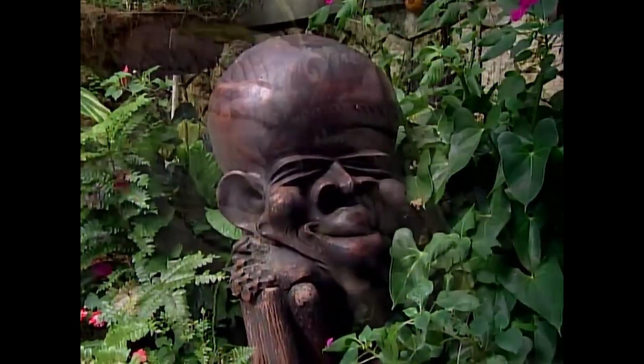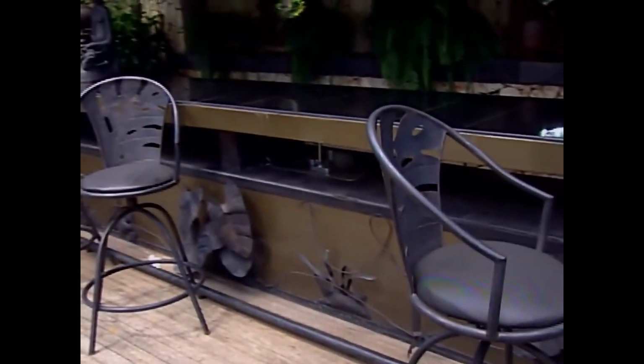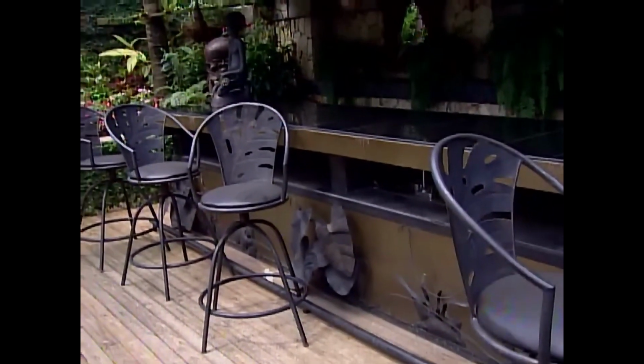The artifacts, though, come from all over the world. The client is an inveterate collector of art, as what we've seen displayed by some of the things around. And here we have the bar, which serves also the garden theater, which we'll see in a moment, as well as the cathedral. That is correct.